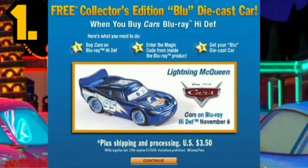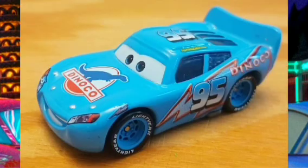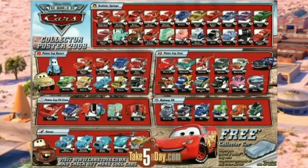And the number one spot for this year went to Blu-ray Lightning McQueen for being an incredible-looking metallic Dynaco Lightning McQueen with the Dynaco logo on his spoiler, which is a huge upgrade from the one he got last year. Now we're in 2008 when Mattel introduced its World of Cars line.